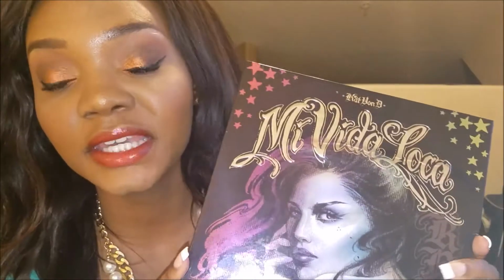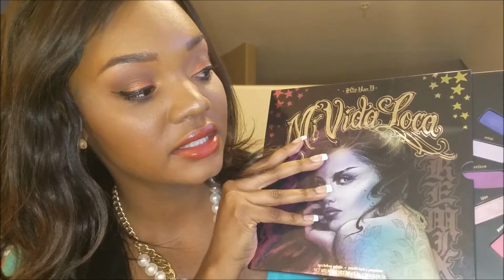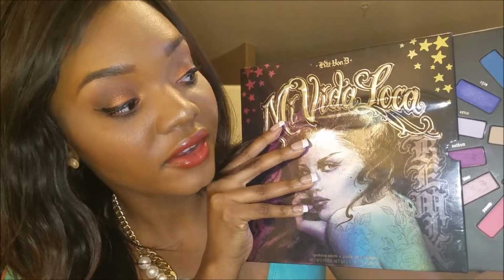For the first question, best palette, I have the best packaging. This is a limited edition. I don't know the rules of this whole palette thing, whether you can have limited edition or not. I had to mention this because out of all my palettes, when I think of my best packaging, I think of the Kat Von D Mi Vida Loca palette. And I love this palette. It's also another category, but I picked a different palette for that. But as you can see, it's very diverse, so you get all types of pops of color there. I just love this palette. The packaging is hands down the best packaging I've ever seen.